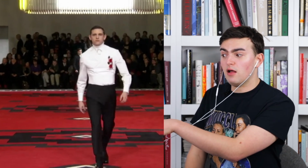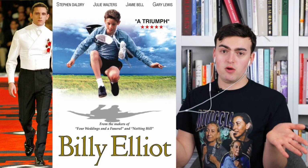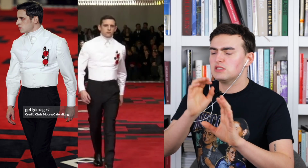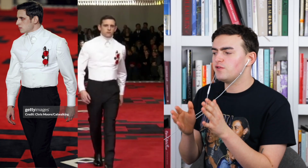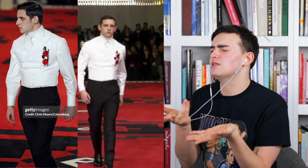Next up, we have Jamie Bell. Now, Jamie Bell you probably know from the film Billy Elliot, but here he's grown up. Now, I couldn't find any specific Jamie Bell villain scenarios, but there are two films where he kind of is an anti-hero, so it fits into the villain aesthetic.